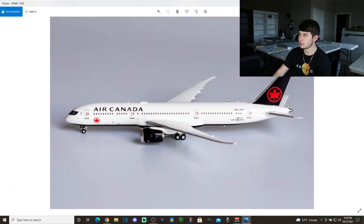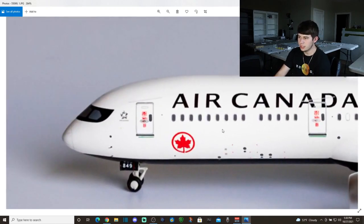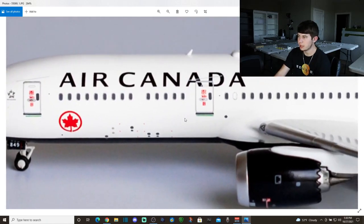Let's take a look at what the other one is. 849, I definitely think it's the fleet number. Here's the normal one. Not too many differences. The beginning of the aircraft's the same, and it looks sleek.